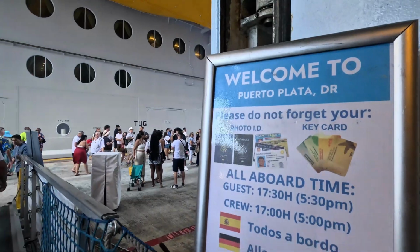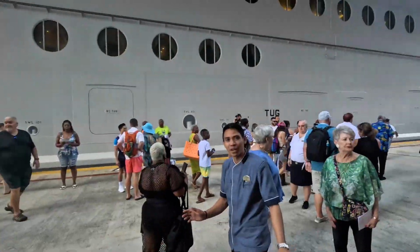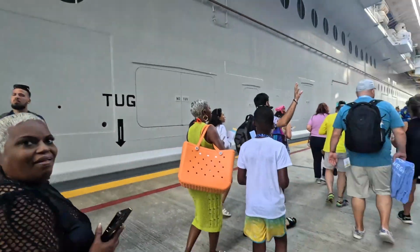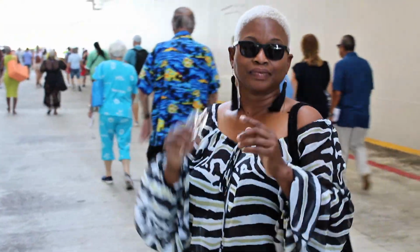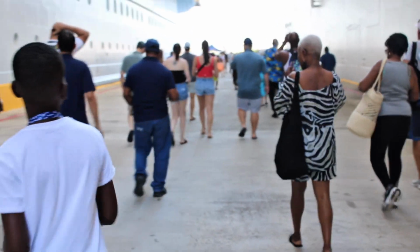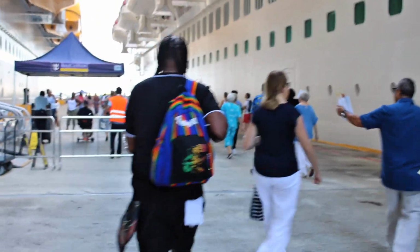There were many other boats that docked at this time, so there were lots of people getting off the boat. Good morning. We're finally off the boat now. Out of all the boat docks I've ever been on and all the cruises I've ever been on, this port was extremely long. It is literally the longest cruise port I've ever seen in my life. It had to have spanned about a mile.